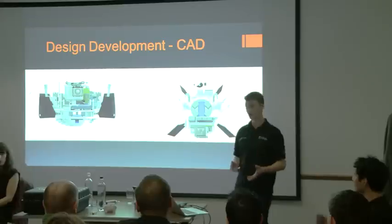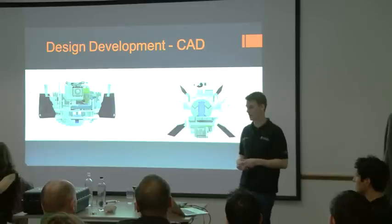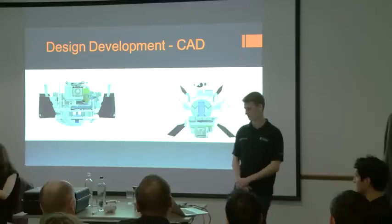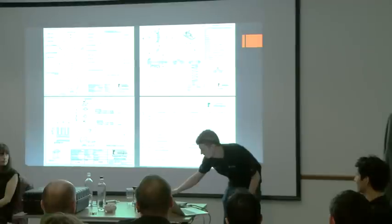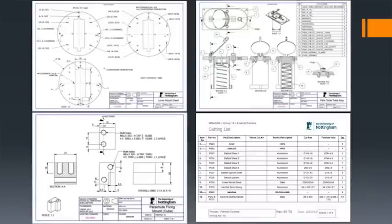So the next task was creating all the detailed drawings, parts list, process sheets, and the list goes on. Another few hundred hours later, and we were finally ready to get our hands dirty in the workshop. Cool. So that's some of the drawings that you can see up there. All the technical drawings are using CAD. Lots of hours.